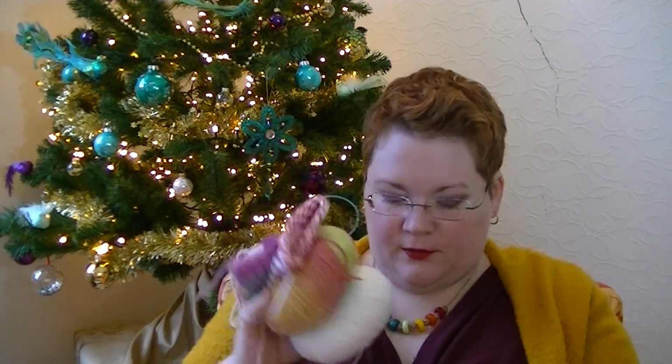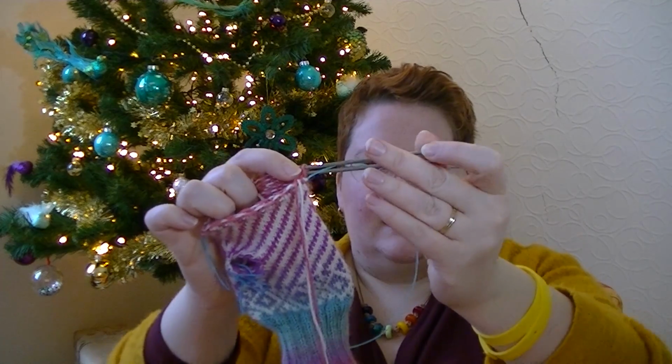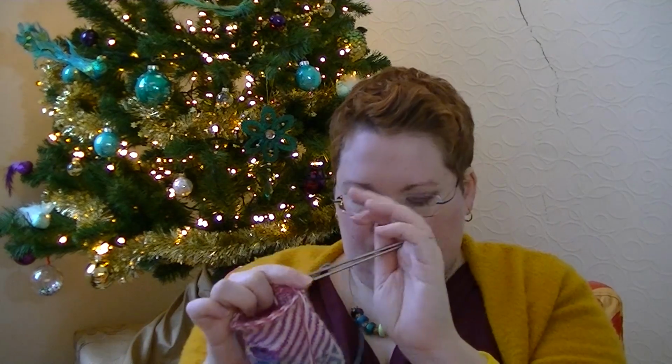It should be enough to make 2 pairs actually, but we'll see, because I'm knitting bigger ones this time. I'm knitting on a bigger needle as well. Pattern suggests 2.75, but the pattern is also for a women's size medium, and I'm a large. And this is a 3mm needle now, and I must say I do like the fabric better, especially on this part. It's really, really pretty, but the fit is also better, I think.